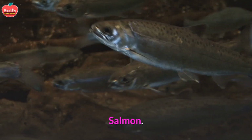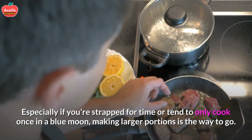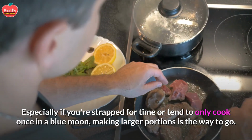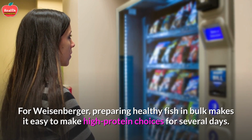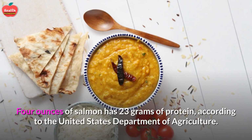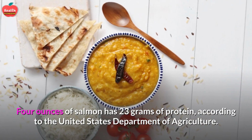Salmon. Double up on fish. Especially if you're strapped for time or tend to only cook once in a blue moon, making larger portions is the way to go. For Weisenberger, preparing healthy fish in bulk makes it easy to make high-protein choices for several days. Four ounces of salmon has 23 grams of protein, according to the United States Department of Agriculture.